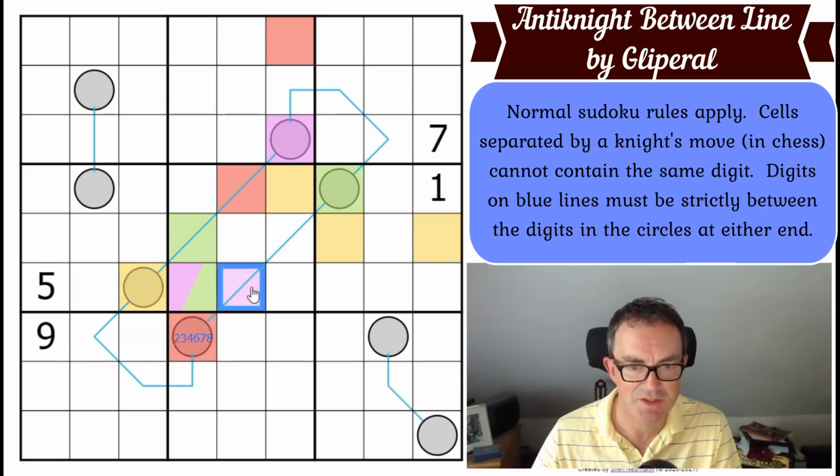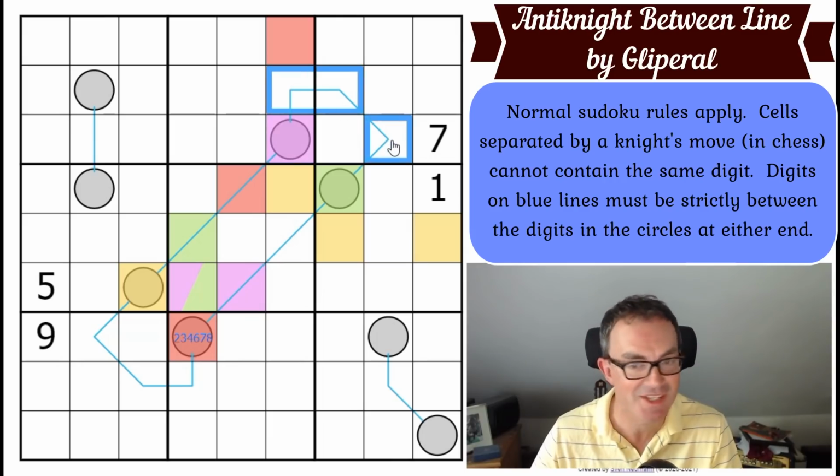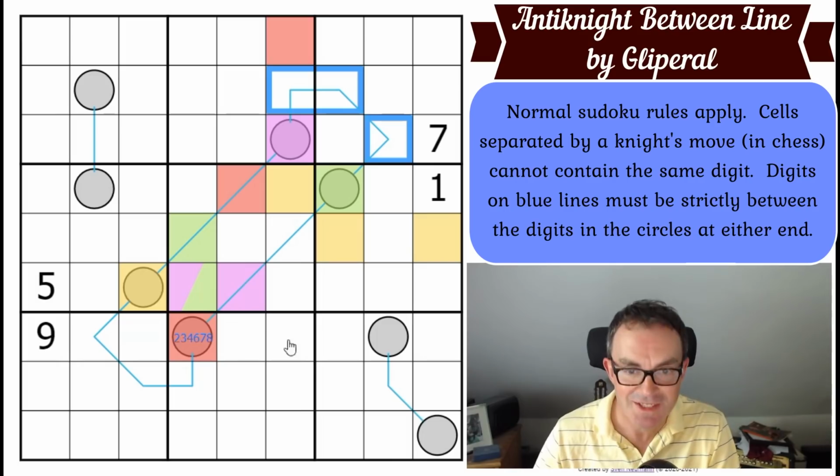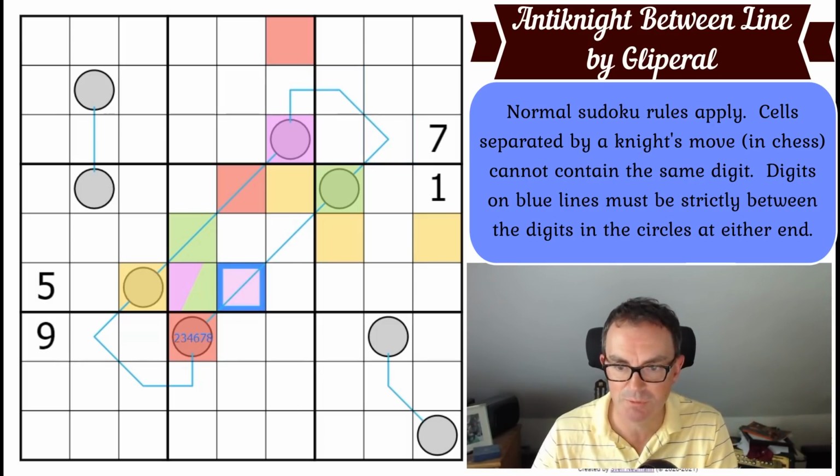Which means that, let's think about this. This is a 6, 7, or 8. This is a higher digit, and this needs to be a higher digit still, while at the same time being 4 different from a highish digit. There's not enough digits in the world. There's not enough digits in this Sudoku to make this work. And this is gorgeous. Probably because it rules out purple from that square.